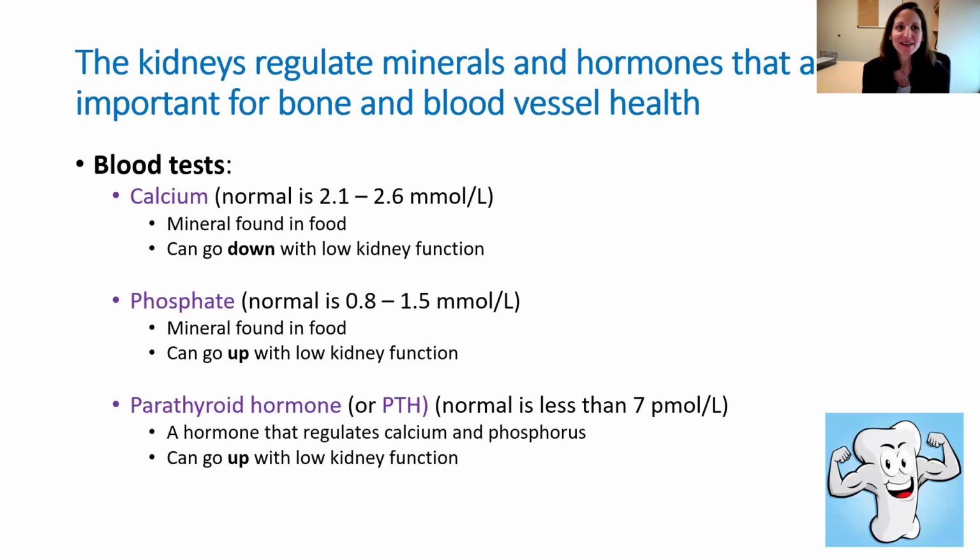So the kidneys regulate minerals and hormones that are very important for our bone health and for our blood vessel health. And so we have 3 examples here. The first is calcium. Again, recurring theme here, calcium is found in our food. I've provided the normal range here, which is 2.1 to 2.6 on your blood work printout. And calcium in general tends to go down when kidney function is low.